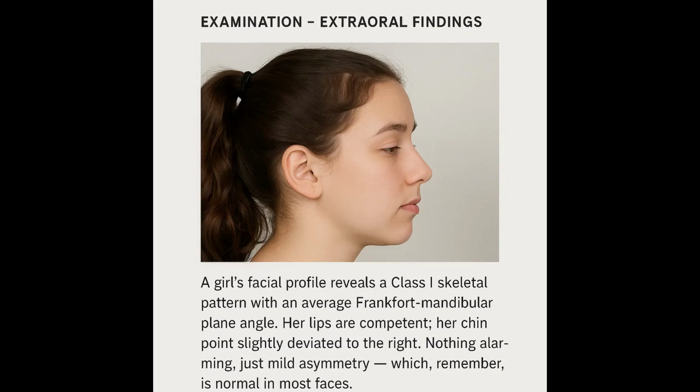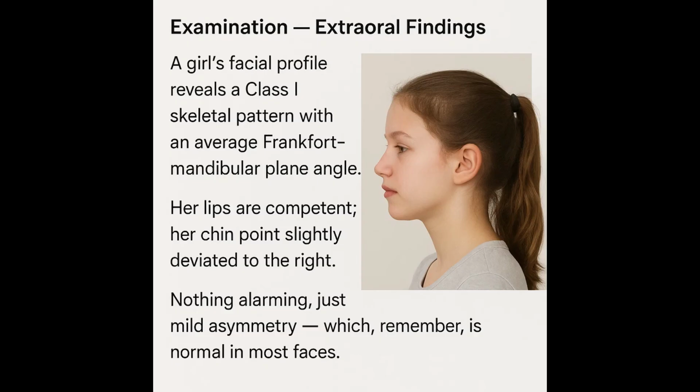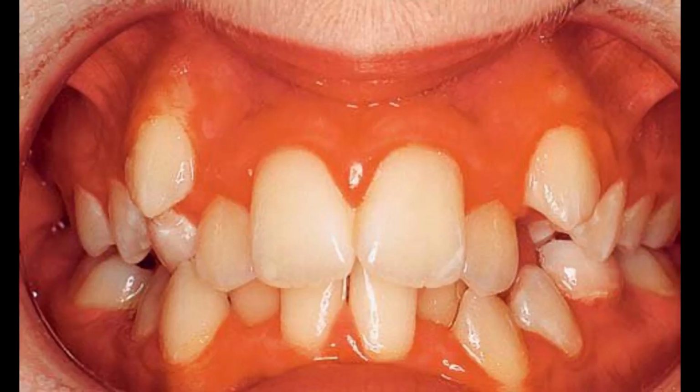Examination. External findings. The girl's facial profile reveals a Class 1 skeletal pattern with an average Frankfurt mandibular plane angle. Her lips are competent, her chin point slightly deviated to the right. Nothing alarming, just mild asymmetry, which, remember, is normal in most faces. Her mother hadn't even noticed it, which is often the case when asymmetry develops gradually. There are no temporomandibular joint symptoms, no functional deviation. So we can focus our attention on the dentition itself. Intraoral findings.